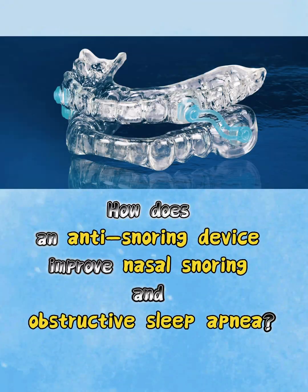How does an anti-snoring device improve nasal snoring and obstructive sleep apnea?